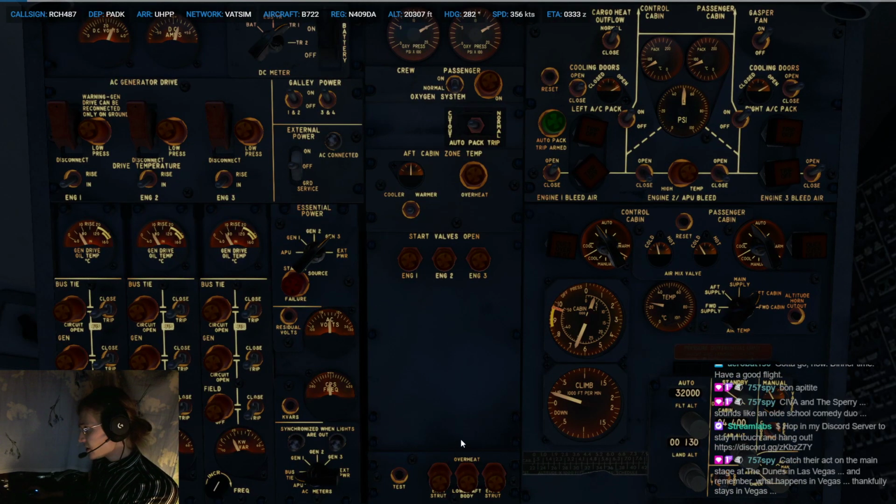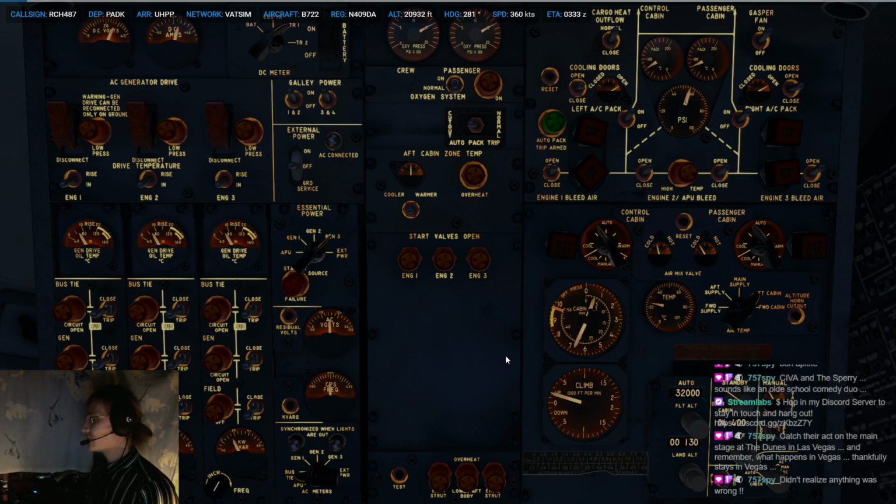Okay, after takeoff checklist is complete. Pressurization works as it should. And we can open the ancient tube leads now.